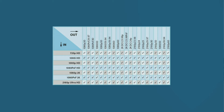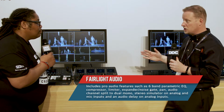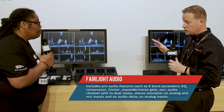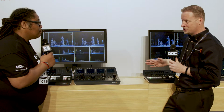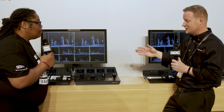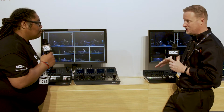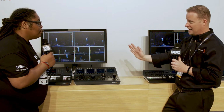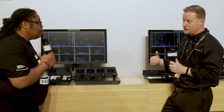And lastly, we've also added new Fairlight audio all throughout, so being able to go into our new EQs, being able to split up a single channel into stereo channels. Really great new features we put in for a whole $600 more than the original HD version. So what you're looking at between these three units is a $3,000 panel, a $3,000 control surface, and a $3,000 Ultra HD, most powerful switcher we've ever had. Really filling out our entire live production line. I'm really happy to be showing people at the show this year.